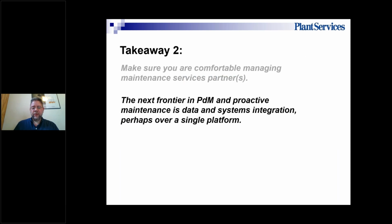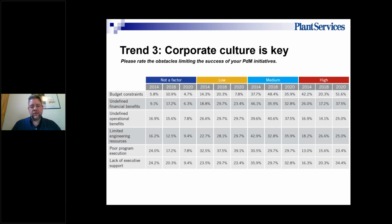So takeaway number 2, the next frontier in PDM and proactive maintenance, I would say, is data and systems integration to make sure that the data you collect is turned into information which can then be used to create work orders, which can then be used to start quantifying the cost savings and avoided downtime. All right, this is the third trend of 4.